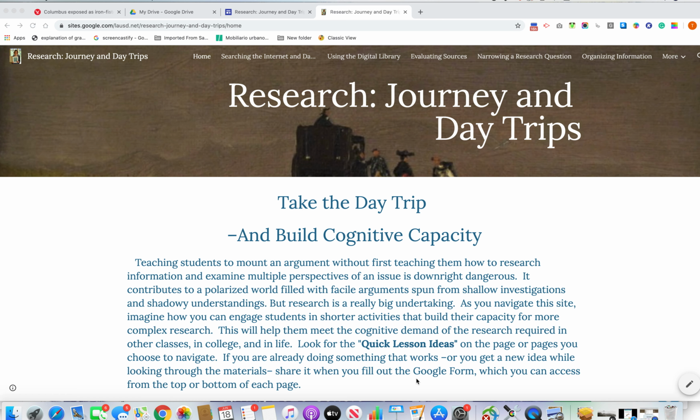Problem of practice that we did for Future Ready and LAUSD. And so the thing that I identified as my problem of practice was basically dealing with the fact that for a lot of teachers, sometimes I think they just feel really overwhelmed by the research process. They don't really have enough time to teach the skills, but that they're really super important.